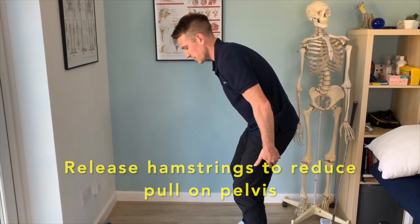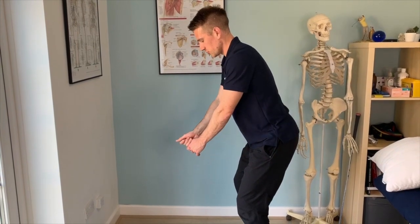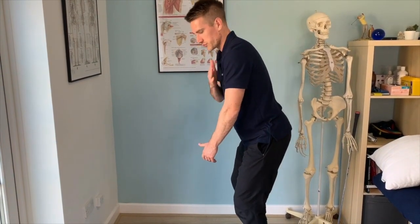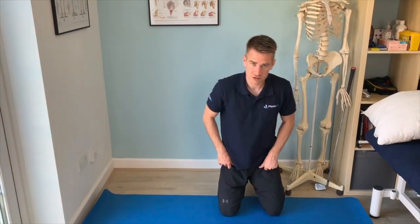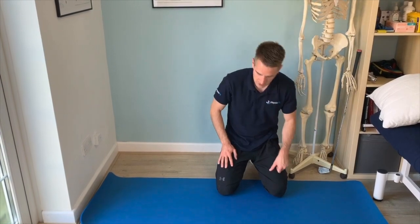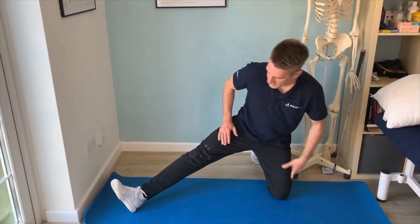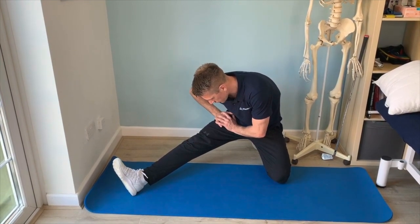If we can loosen these hamstrings, it's going to allow the pelvis to come into that neutral position, which should encourage a better postural position on the upper half. So, best way to stretch the hamstrings, or quite an easy way, is to come onto kneeling. So you're going to kneel onto your left leg, and you're going to take your right leg out, and then you're going to try and sink down into that position there.